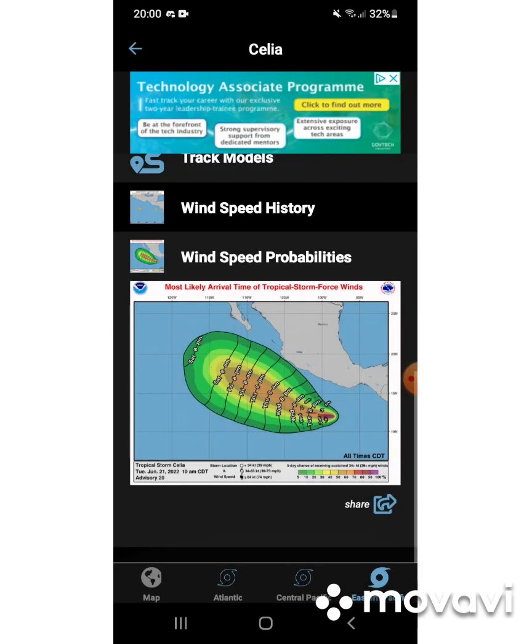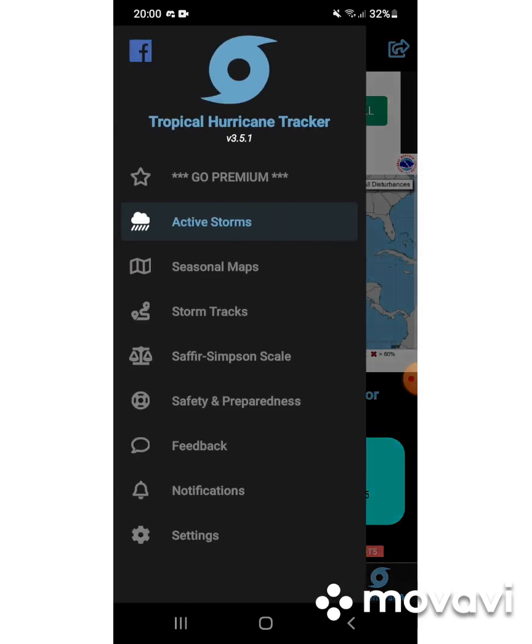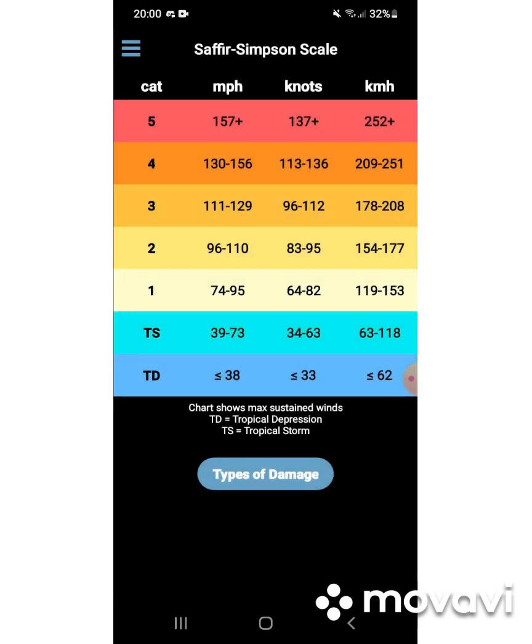Show you intensity models right now. The intensity model should be up here somewhere. This is the Saffir-Simpson Hurricane Wind Scale. Tropical storm goes from 39 miles an hour to 73 miles an hour, which in knots, that's 34 knots to 63 knots, and in kilometers an hour, it's 63 kilometers an hour to 118 kilometers an hour. That's for you guys in Mexico.